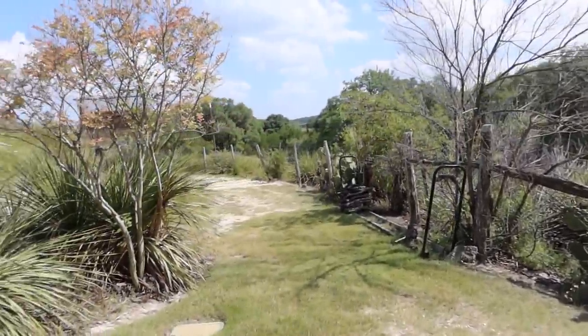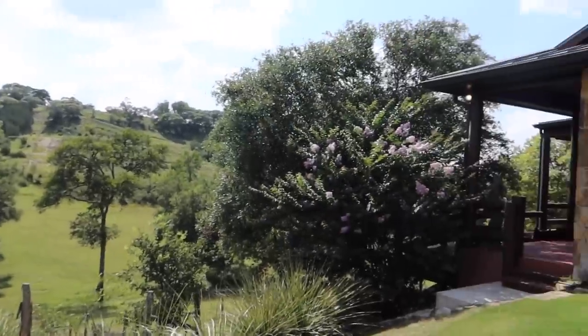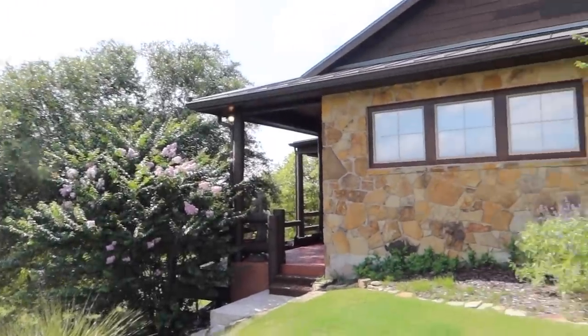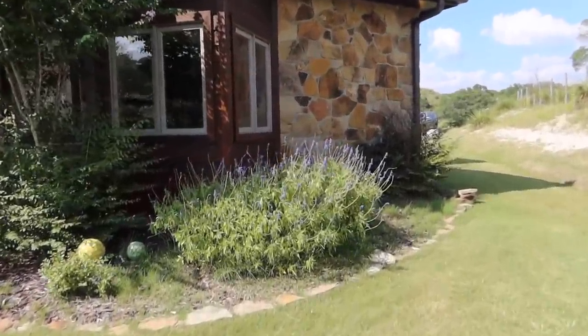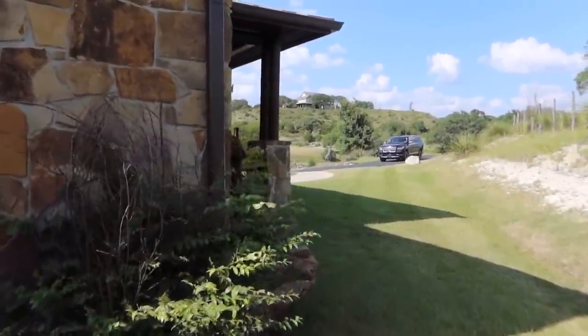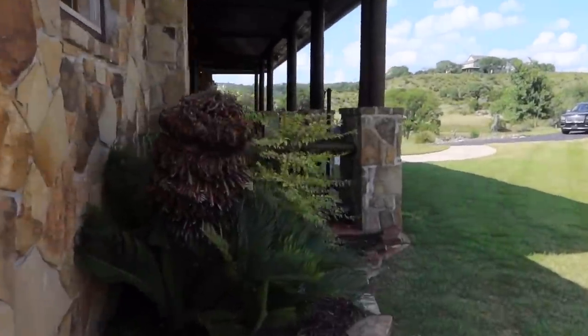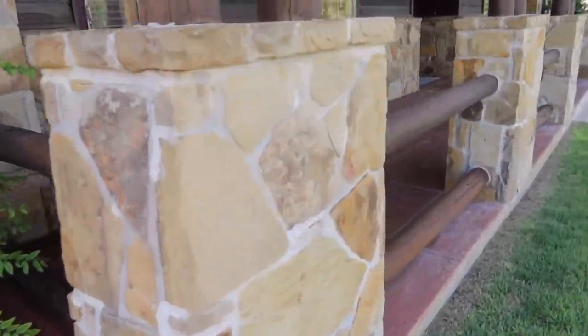The pump house is over here. We're on well water. Look at that tree. So that's the back patio right there. Here's the side of the house. I'm going to take you guys through the front and then we'll do a little loop. I'll try not to walk too fast so you can really take it all in. They left this swing.